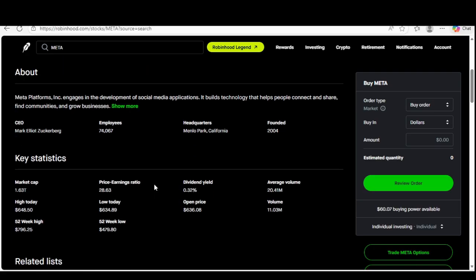As you go down, you could see, just for comparison with the previous stock we just bought, that the dividend is 0.32, which is way lower than the first stock we bought. And the price to earnings ratio here is 28.63, which is almost 3 times as much as the first stock. The market cap is 1 trillion. Like I mentioned at the first part of this video, you don't need every single piece of information here for every single stock. You need some of the information for a few of the stocks.